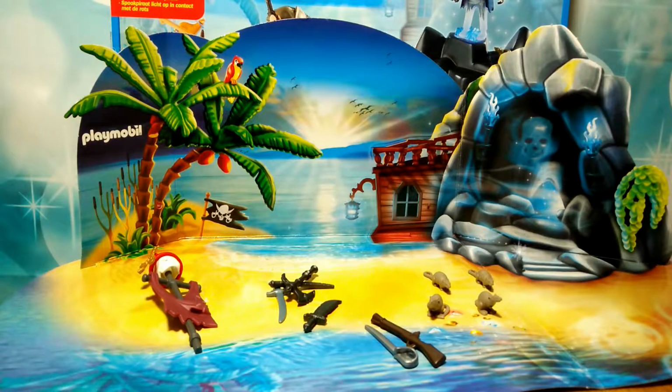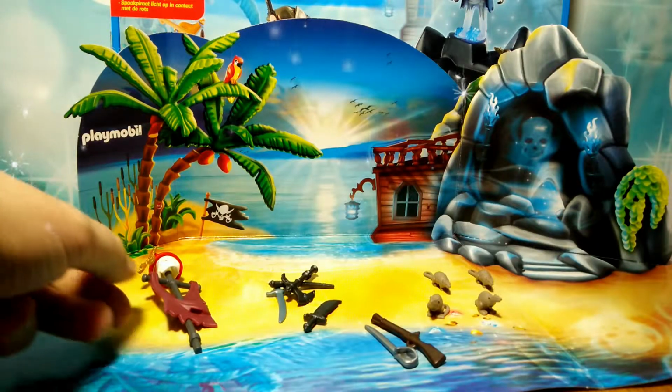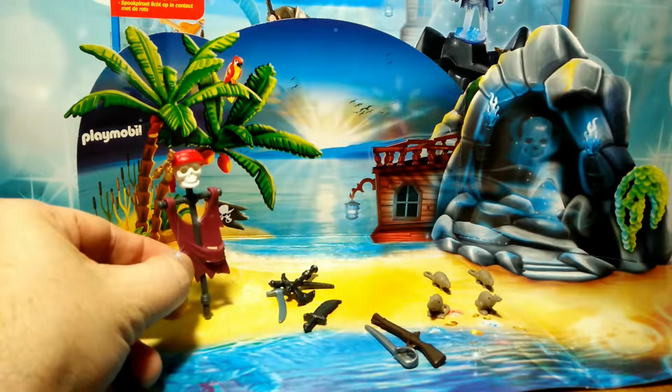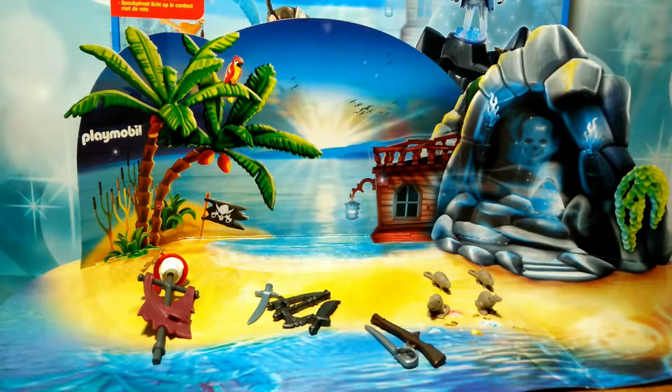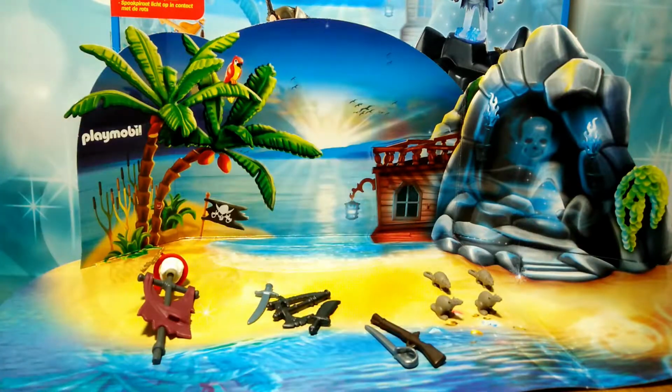Things take a darker tone now with a cutlass and a musket. The next day we have this guy to put on the beach to scare people off. And then another stash of weapons, some pretty nasty looking weapons there. Rounding off these 4 days, we have some very cute rats.